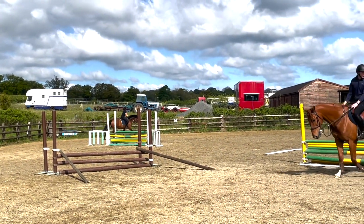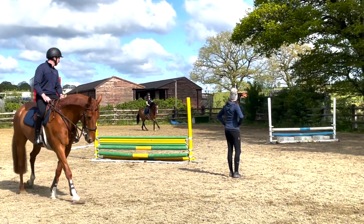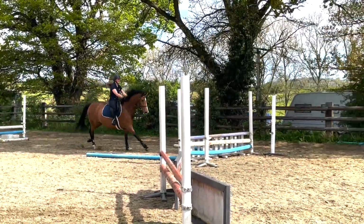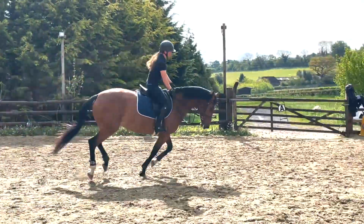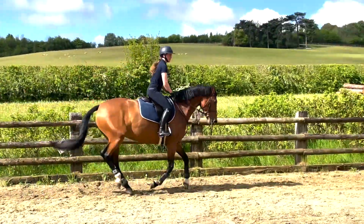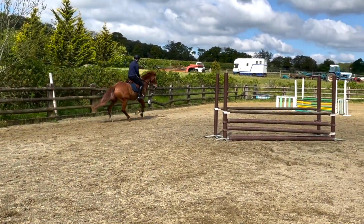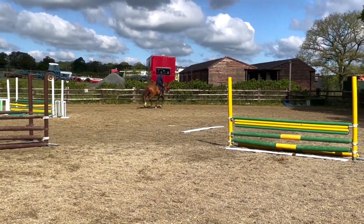We put some guide poles out as well, and Abby said to do that at home. But it was very interesting when I started really connecting her with my hands, then it all started getting easier. When I was dropping her, that was really problematic. And what Abby was saying is when you have a horse that's super careful like Zora is, if you drop them at the bottom of the fence, they kind of go, oh, where have you gone?